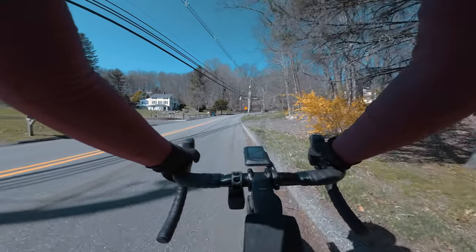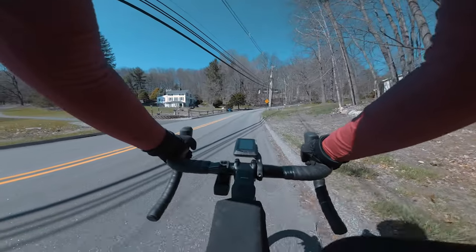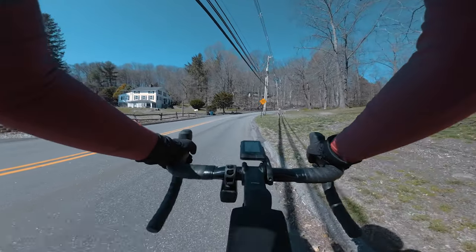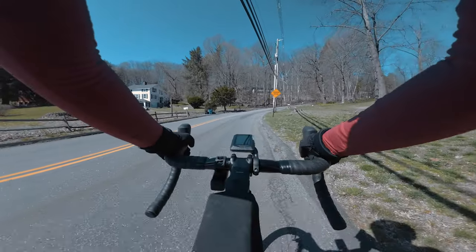Okay, so this is Elbow Hill. Gets pretty steep switchback.